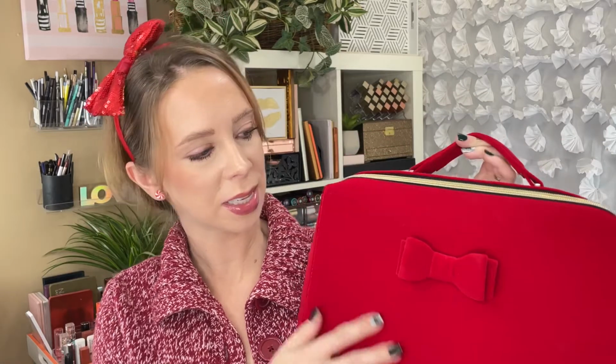My grandmother gave me this beautiful bag. I don't know where it came from, but this like brushed velvet with a beautiful bow and gold detailing. Really cute. So I didn't want it to go to waste. So let's jump into all the favorites.